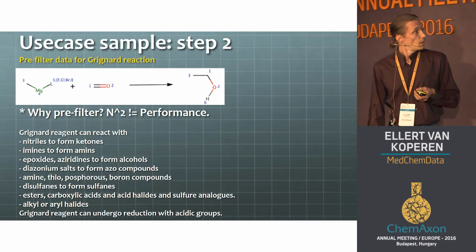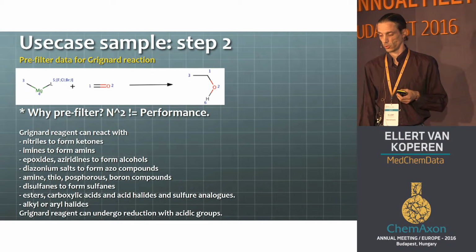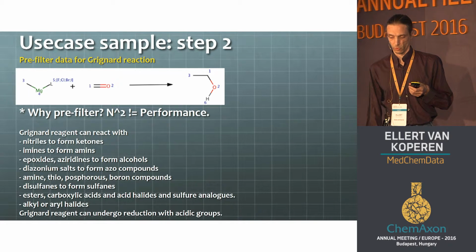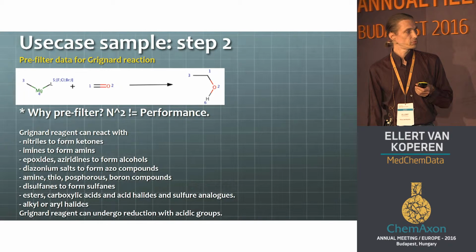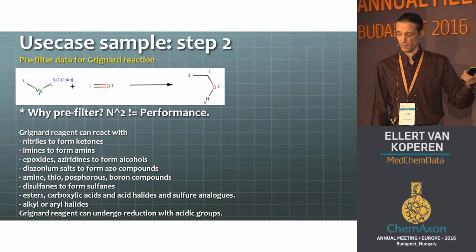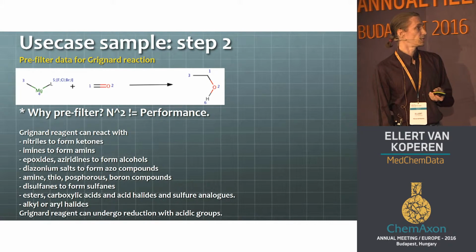So, pre-filtering. This is the Grignard reaction, and just a quick reminder, we pre-filter because we don't want to have n² performance, which is horrible. And to pre-filter it, you basically have to say, we want to keep everything that applies to this template, except, and then comes a large list of, well, let's say junk.